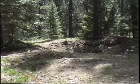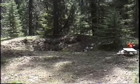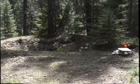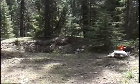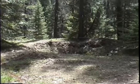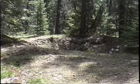We're about 300 or so feet in elevation above the lower portal, which had the water and the pond and such that I had sampled. We'll go take a better look at the face of the dump. It's not all that big of a dump.